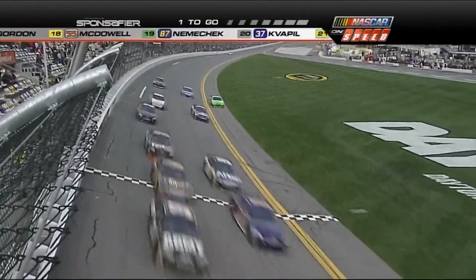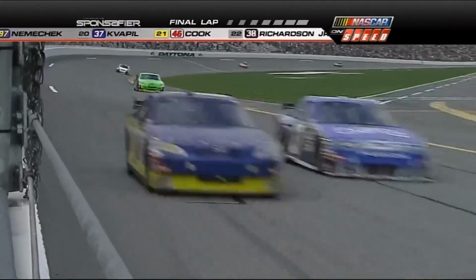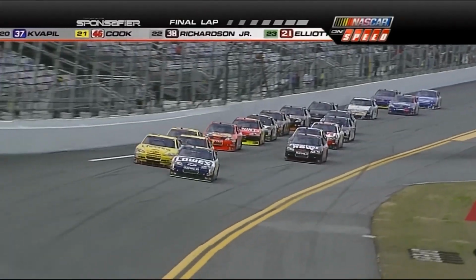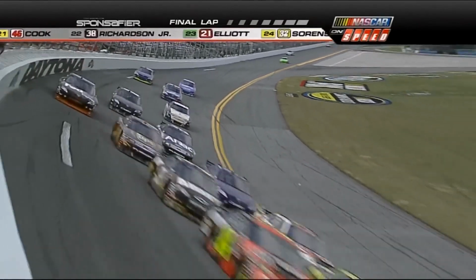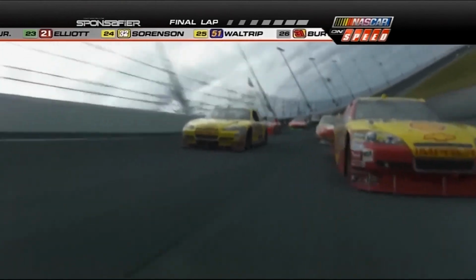In trouble. Something happened to Mark Martin. Collins, white flag. That's all he needed to see, Larry. He's on the pole for the 500. Get out of town. I think you're right. I think he felt like it might get a little crazy here on this last lap, and Mark's usually pretty right. This is going to be a crowded house.